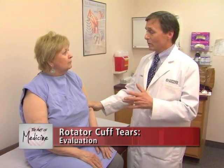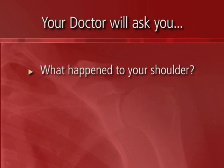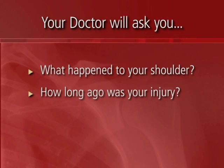Rosemary, you've had a shoulder injury and we want to now examine you. We've determined already, you've spoken to me and told me that you've hurt your shoulder sometime over the last couple of months. The most important thing when we evaluate a patient with rotator cuff problems is to look and see where the pain is, the range of motion of your shoulder, and the strength of your shoulder.